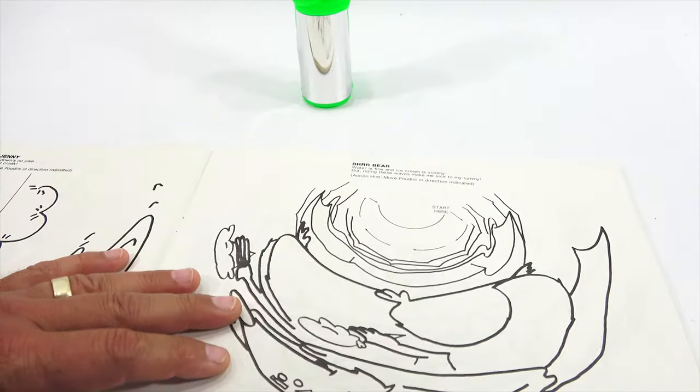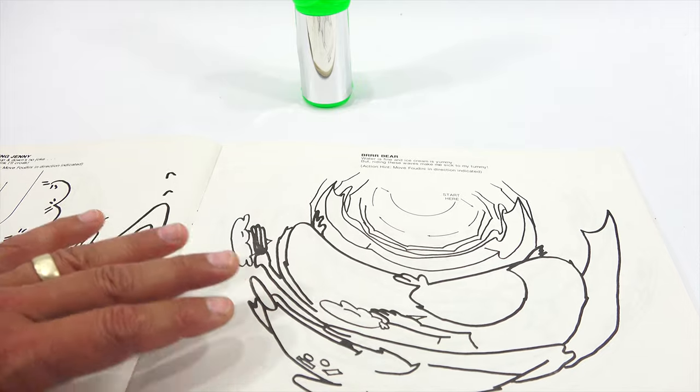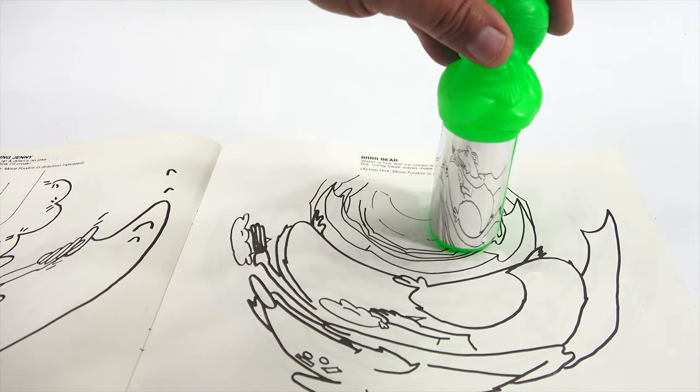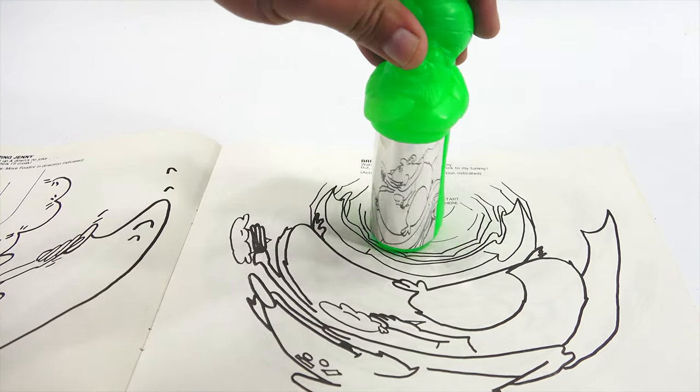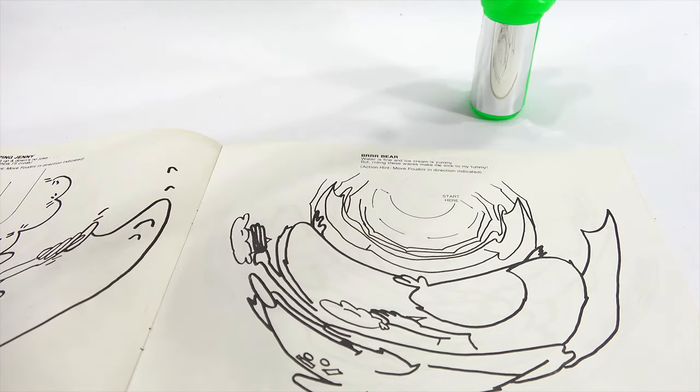Burr Bear. Water is fine and ice cream is yummy, but riding these waves makes me sick to my tummy. Move Foudini in direction indicated. Okay.